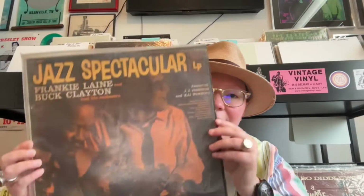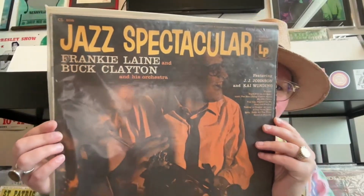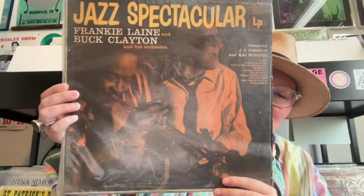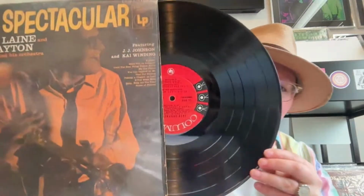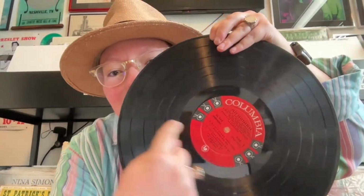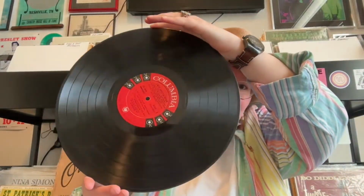And this one is great. This is Jazz Spectacular. It's Frankie Lane, who I wasn't too familiar with, but I knew Buck Clayton really well because he was in Count Basie's orchestra, and he's an incredible trumpet player. So I was really thrilled to pick this up, and the condition's pretty good. It's on the Columbia 6i label. You can always tell the 6i labels because it's got the 3 eyes on either side with the Columbia logo. And this one, as you can see, is nice and shiny. So I was really thrilled to get this particular record and give it a listen.